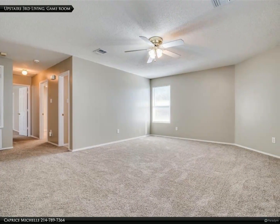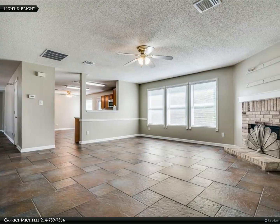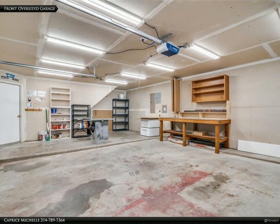The downstairs is complete with 2 living areas, a formal dining room, and a breakfast room. The oversized 2-car garage has a workshop and extra parking outside. This corner lot comes complete with a large fenced-in backyard that backs up to a greenbelt for privacy.